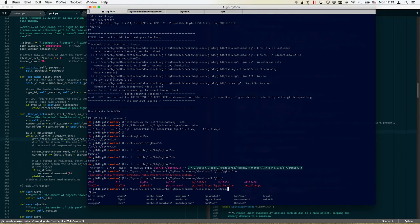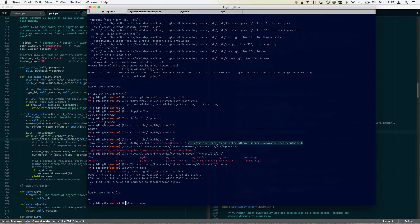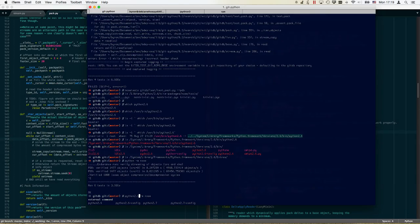Can I just run nose using python -m nose? Does that work? Yes, it does work. Awesome. So let's do it like that. Python 2.6 -m nose and then git db test pack. Nose is a package and cannot be directly executed because that is a functionality that was added later.